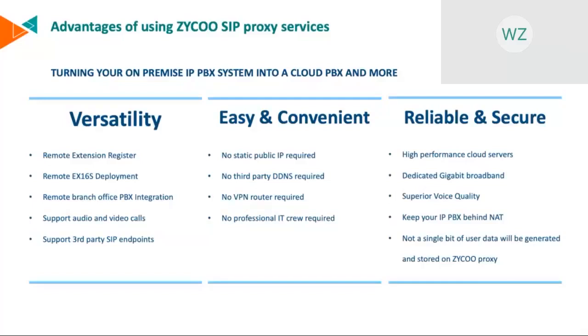Also you can keep the IPPBX behind your router or firewall for security, because traditionally without the SIP proxy server, if we are going to deploy remote extensions, we have to map our PBX system to the internet by opening ports from your firewall or your router, which will expose your PBX system to the internet, and there will be some security problems.